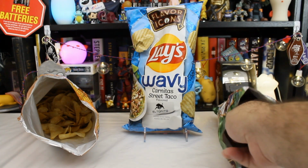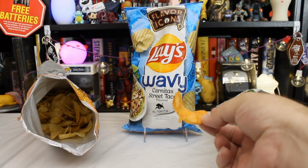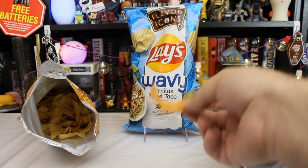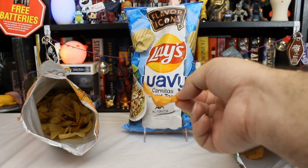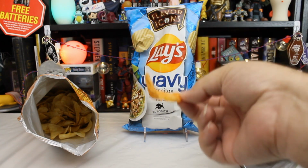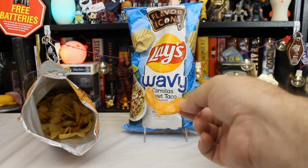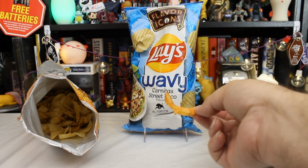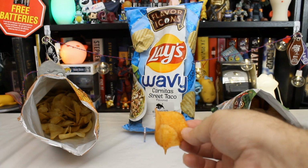Of course, being on the kettle cook style chip, they are a little thicker, a little more substance to them. Also, a little harder to tell when they've gone stale, because that's kind of what stale chips taste like. But I've developed a liking for these kettle cooked ones over the last few years. I didn't like them at first because they did taste stale to me, but I think it's when they had the wasabi ginger ones, and I really did like those, that I developed more of an appreciation for the kettle cooked chips in general. Yeah, these aren't bad.